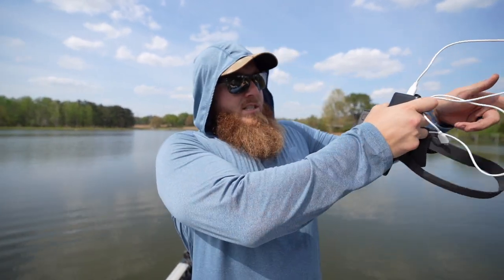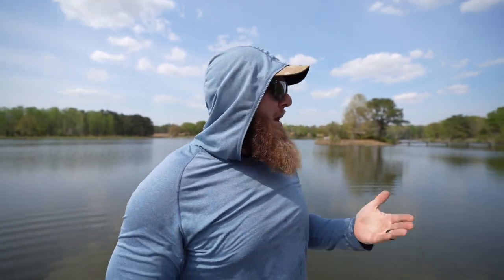But we all succeeded. All three colors caught fish. Badge caught a couple fish on the camo one. I caught the most fish. And then of course Logan just comes in off the bench and catches a 7.5 almost on the black one, right?